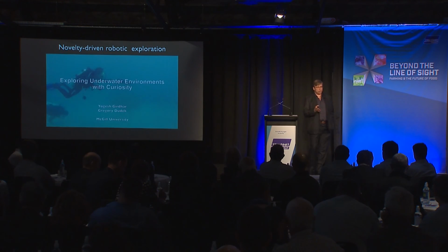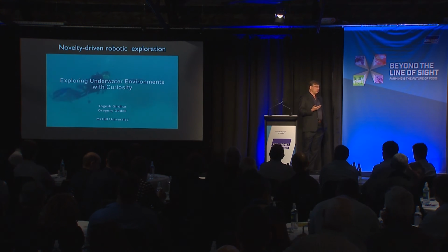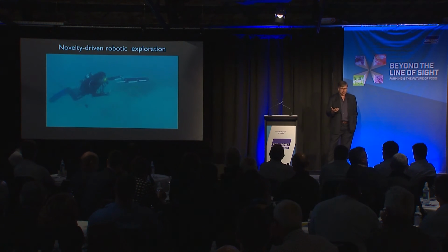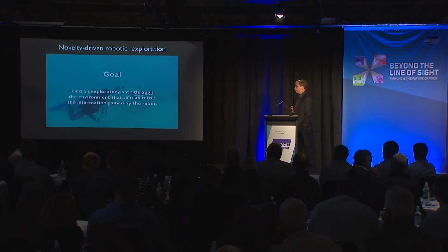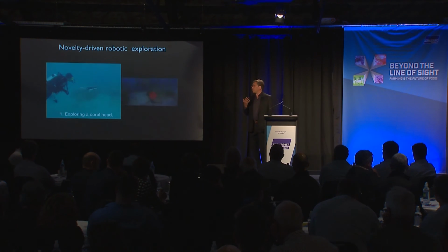Once we can summarize its experience, then we can actually go out and try to seek novelty and seek particular kinds of things within that environment. Seek out the new and interesting things in that marine environment or any other. Here's an example of a robot being deployed on the reef. A human is actuating it with hand gestures, so it works as an assistant to a diver in this particular case. It's going to swim over the reef and find novel things on that reef based on this notion of summarization and finding things that are unusual.